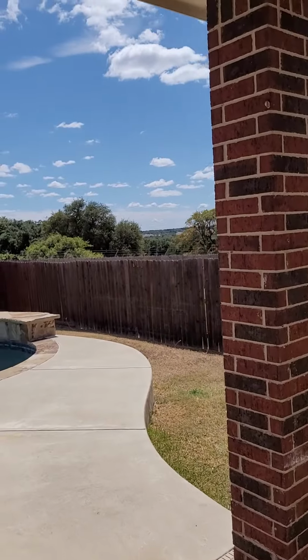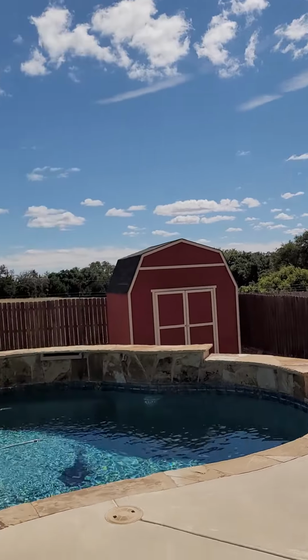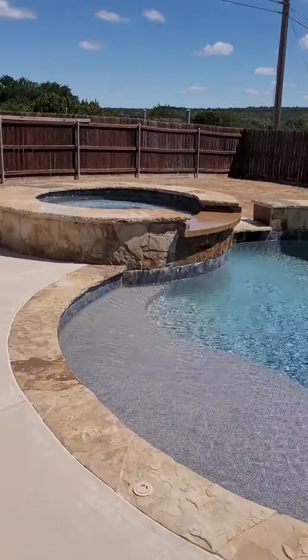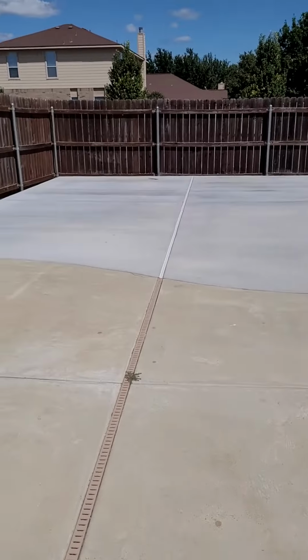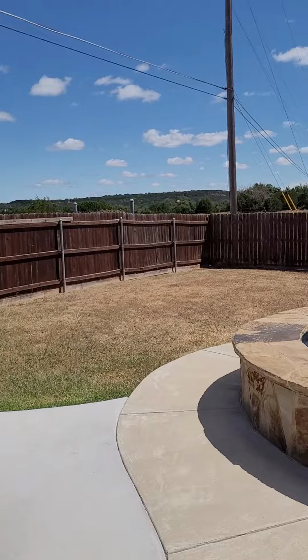Look at these views. Oh, I wonder if longhorns still roam back here. I'll have to find out. This is amazing. Absolutely amazing.